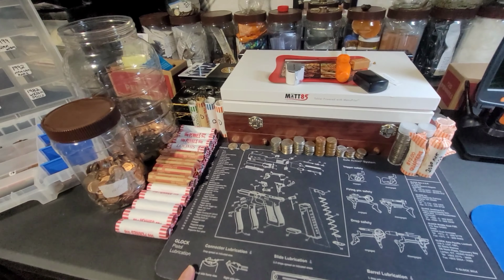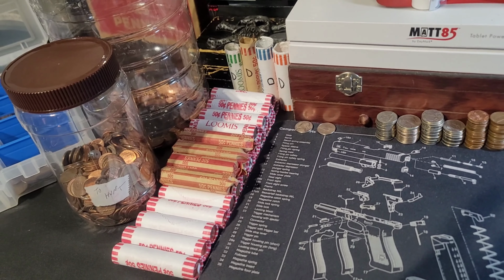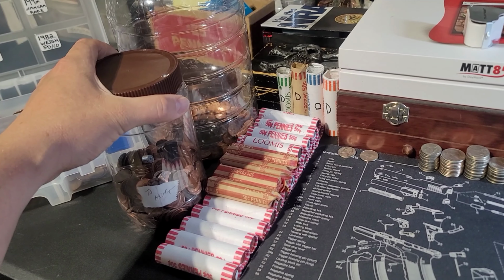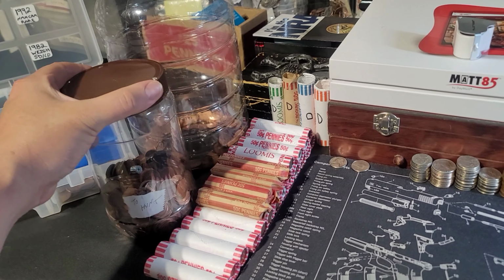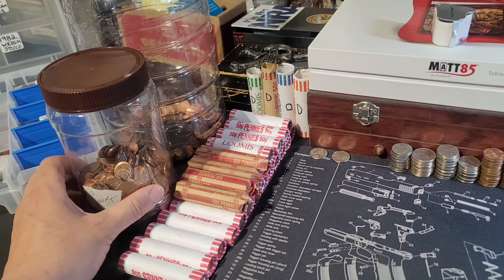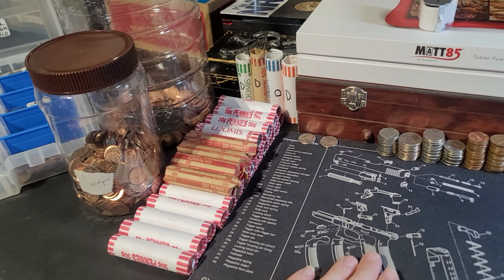Tonight, we're going to be doing a 21 roll penny hunt, or however many rolls that is. Doesn't really matter. I got a bunch of pennies there. I've got this jar that is painstaking to go through. I've got some copper in here. This is from my last hunt. I just pulled wheats out of here and whatever was crazy, so I can get through the rolls and trade them back in.